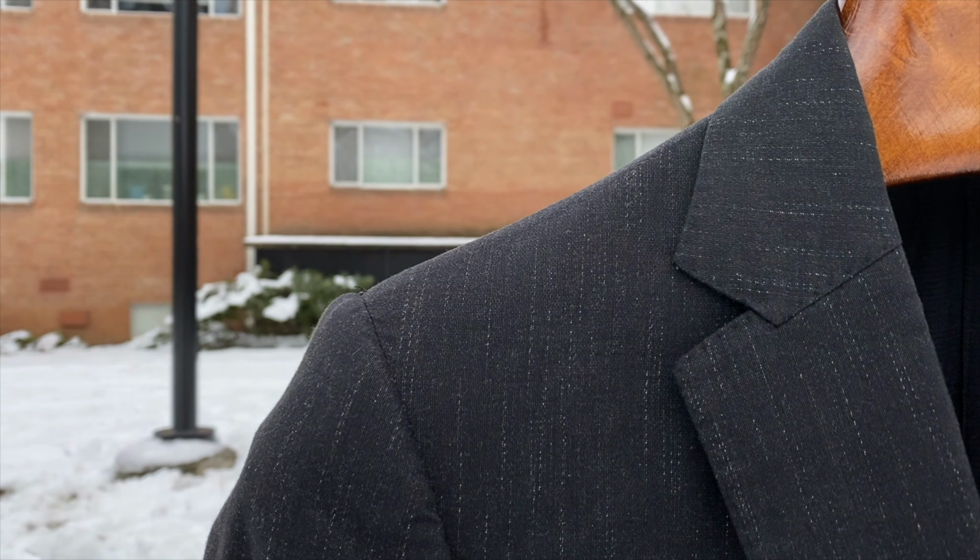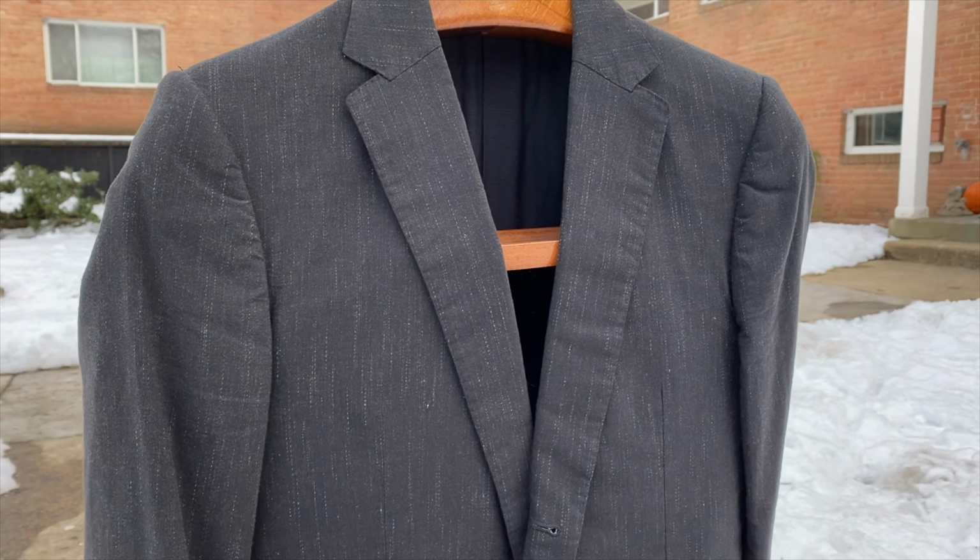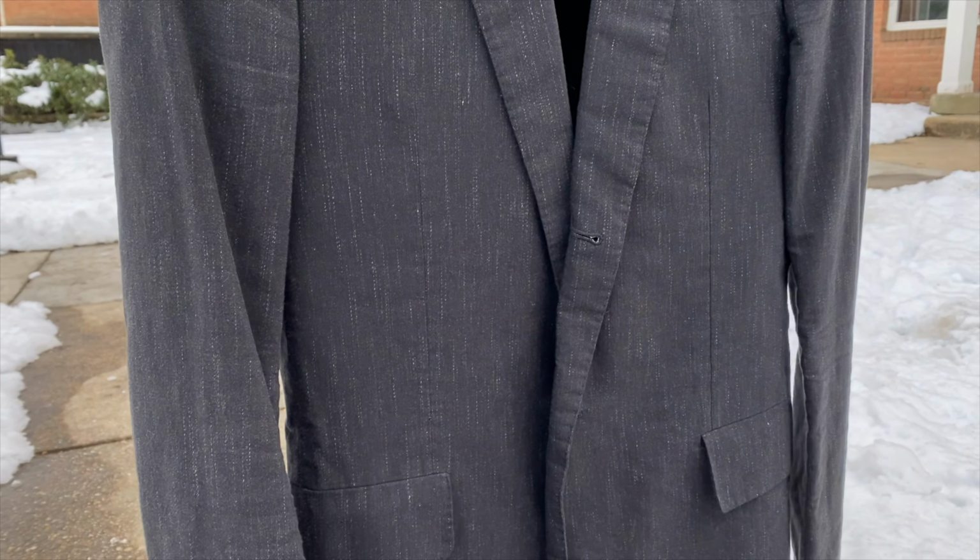Of course, there are the notch lapels. This is very common in suiting and probably the go-to standard. Not that Carol doesn't work with other lapel styles, but this is the standard that he works with, and it's also, again, keeping with the slender proportions. The lapels are a little more on the trim side.